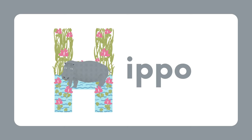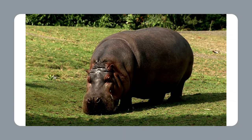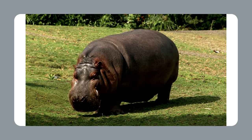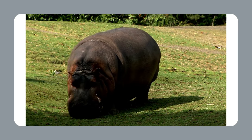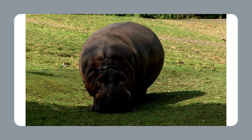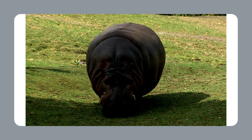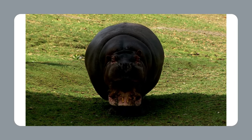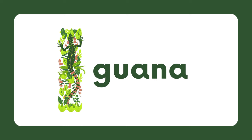H. Hippo. Yeah, that's hippo. It's the second largest land animal. It's opening its mouth. Oh, it's so big. Oh, it just yawned.